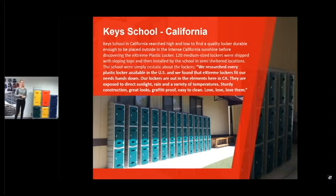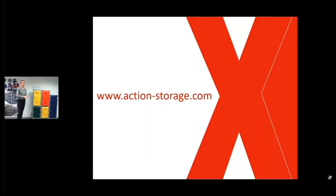The feedback we got from the school was great, and I've actually got a quote here from the principal. "We researched every plastic locker available in the US, and we found that Extreme lockers fit our needs hands down. Our lockers are out in the elements here in California. They're exposed to direct sunlight, rain, and a variety of temperatures. Sturdy construction, great looks, graffiti-proof, easy to clean. Love, love, love them." So that brings us to the end of our Extreme presentation.